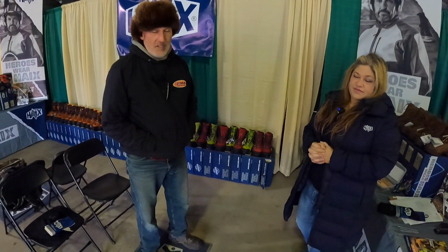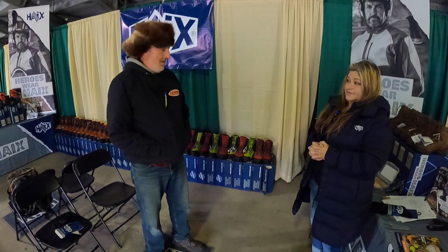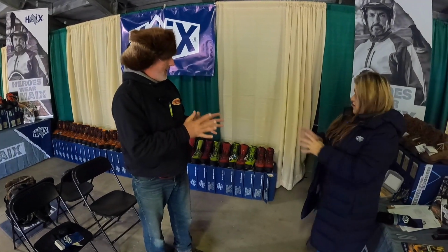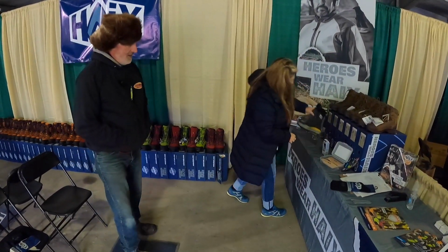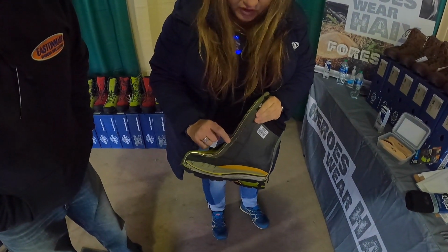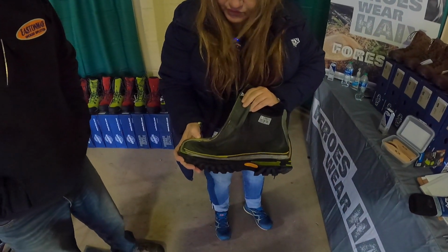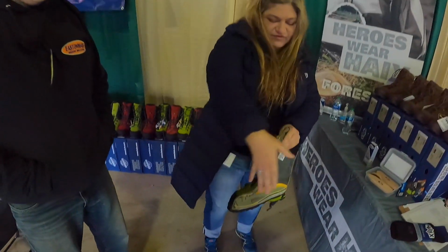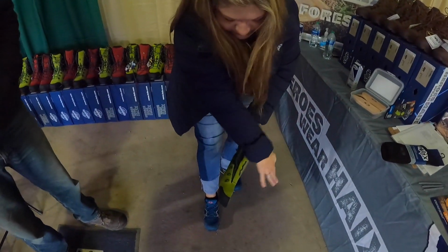If you run a chainsaw, this is about as safe a boot as you're going to get. A steel toe boot is a good idea, but these have all the additional features you won't get in other steel toe boots. You have the Kevlar all the way through on the tongue. You see the yellow? That's the Kevlar. And the Kevlar even bridges and goes over the toe, so you've got a little double there. It wraps around the front of your foot.